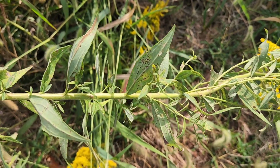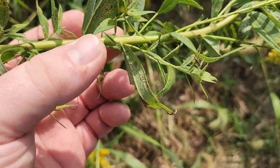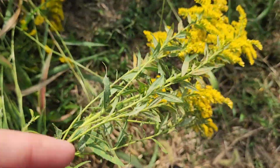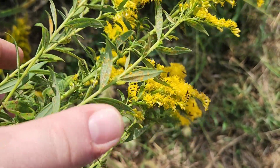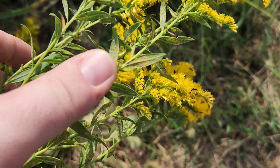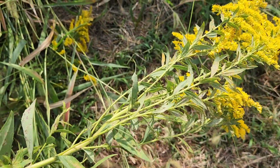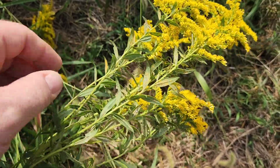Alright, so you guys look right here. You see all these little black spots on here, and you look underneath some of these leaves, there's a little bit of rust. You see those bright yellow orange dots on the leaves right here. That's a type of rust, guys. Whenever you're collecting this, if you see that, just leave it alone. It's not worth trying to collect it and sort through it.